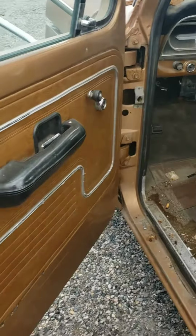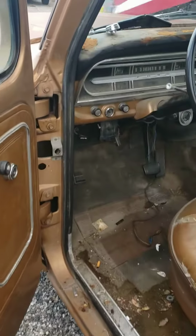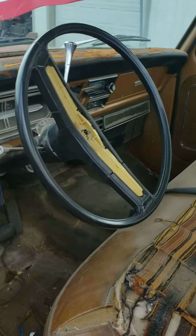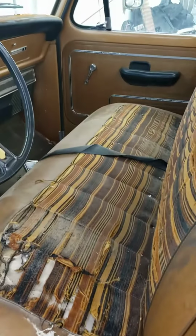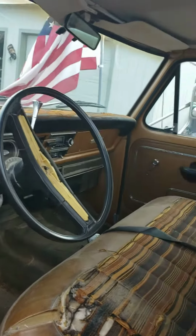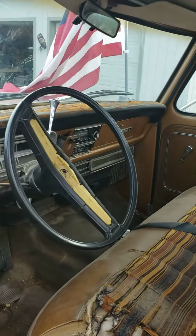So yeah, inside. Look at that. Mint. Will you just look at that? Got a little bit of tear on the seat, but nothing huge or major. It's a pretty slick, sweet truck. Headliner and everything. So we're going to do a sweet build.